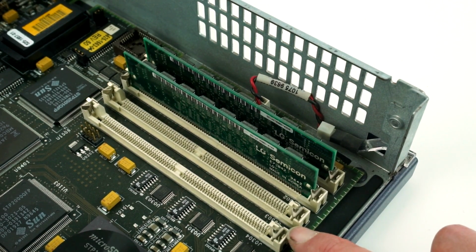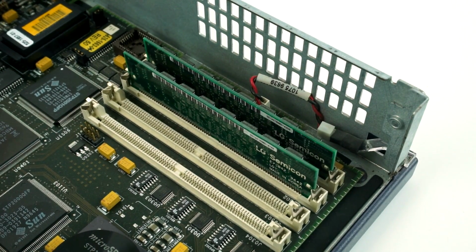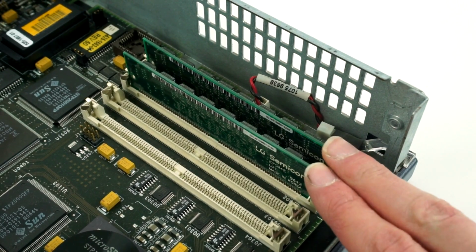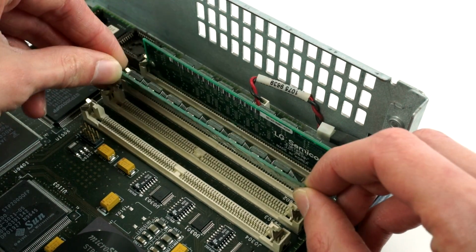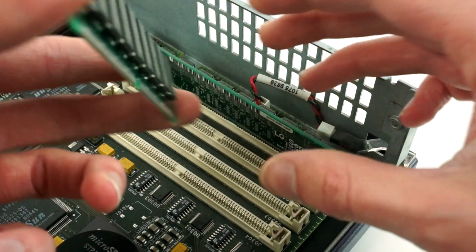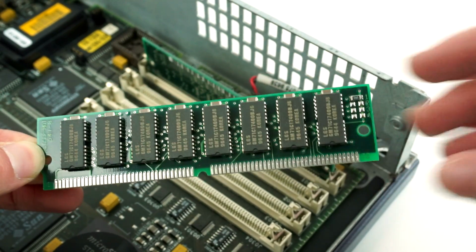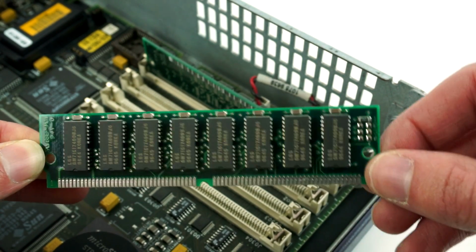Next we have the RAM, where we have 4 slots that can each take up to 16 megs of RAM. This means that the JavaStation can take a total of 64 megs of RAM. This model has a pair of 16 meg sticks, so we have a total of 32 megs, and we can just take these out. And these are standard 72-pin SIMs, so there's the standard RAM you'd have in PCs from the time period. This again made this low cost. It meant you didn't have to buy proprietary Sun RAM like you had to do with workstations. You could just add standard off-the-shelf RAM.